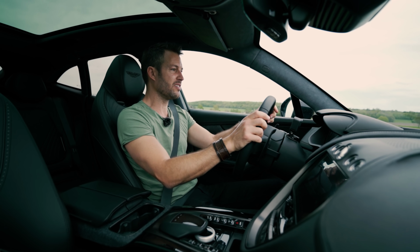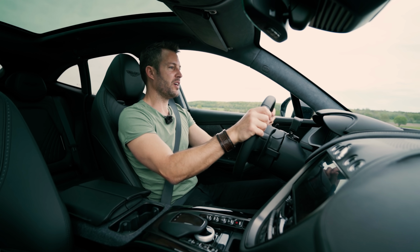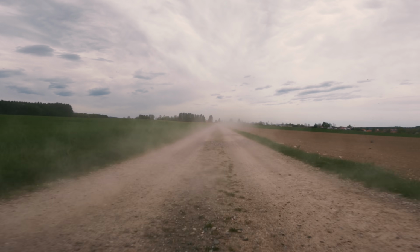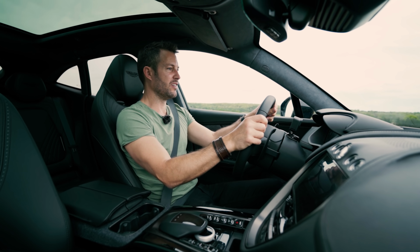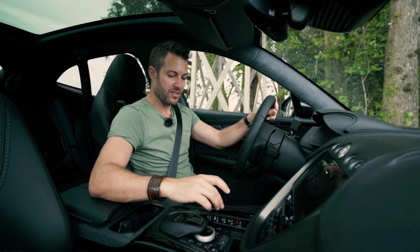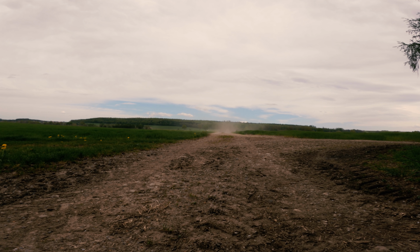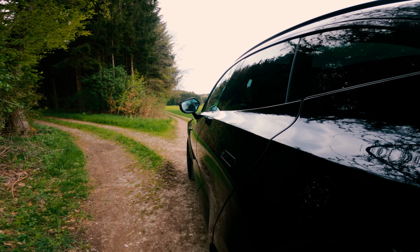Gravel road here, just see what she does, making it nice and dirty. If they are going to be stoked with that idea, I do not know, but part of the testing. Comfortable, even on the gravel roads, doing this very well. So I'm going to go into Terrain X, which is basically lifting the car substantially now.